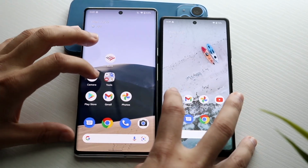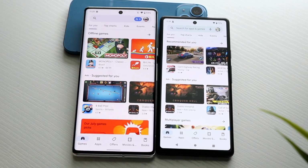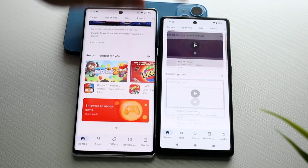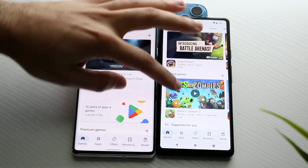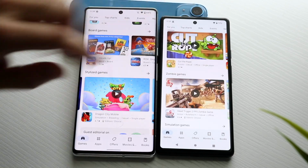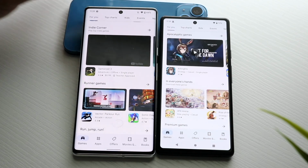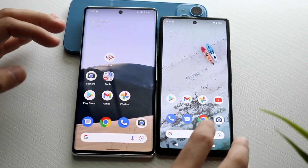Let's get into the Play Store, 3, 2, 1. Now this app is crazy fast on both. I think the 6a was faster because I've been loading it up so much. It's probably built in the cache now, but both these phones should theoretically be the same. Now, even though this phone has 120 hertz, sometimes it does glitch up a little bit, like now you can kind of see, but the Play Store has just always been a glitchy experience in my opinion.